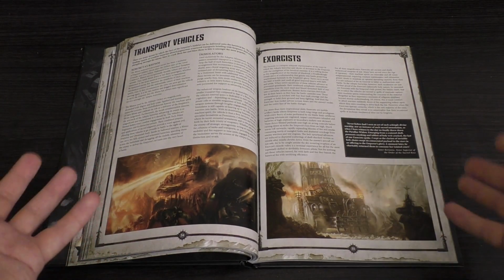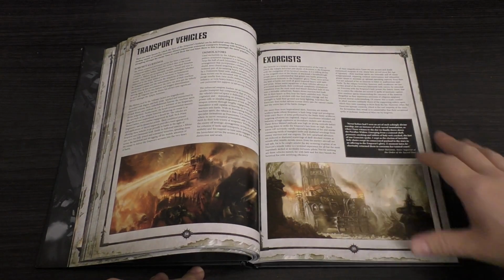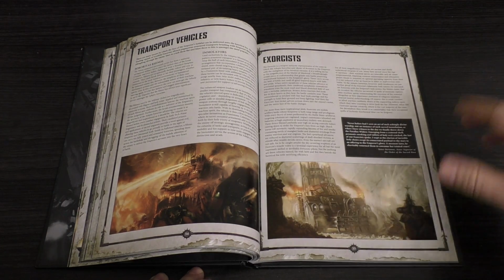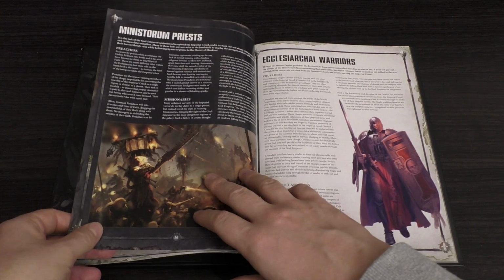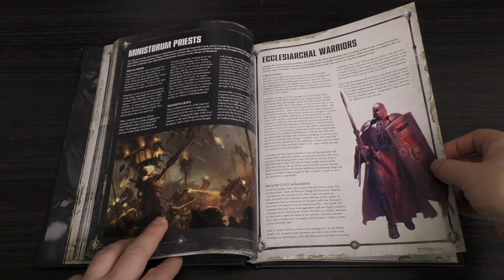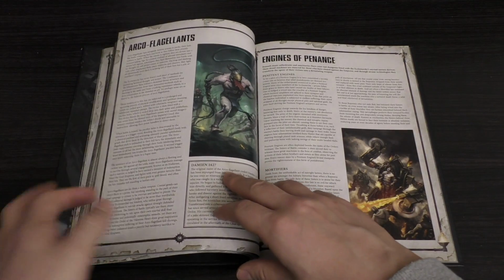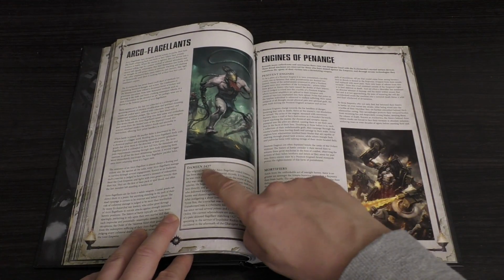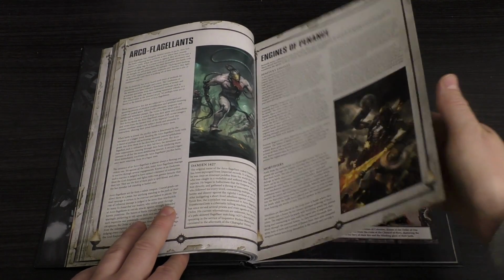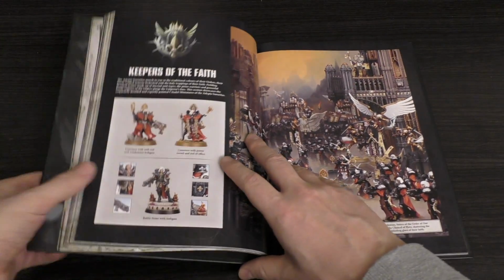Can you believe it? A physical Sisters of Battle Codex. I can't believe it after so many years. Anyway, then you've got Exorcists, which are the incredible organ type tanks that fire missiles out the back. Looking forward to them. Then you've got Ministorum Priests, preachers, missionaries. You've got ecclesiastical warriors, crusaders, and death cult assassins. Then you've got the Arco-flagellants, including Damien. Engines of Penance, so you've got Penitent Engines and Mortifiers, two different types of Penitent Engines there. And then you've got the models. Let's have a look at these new models. So here we go.